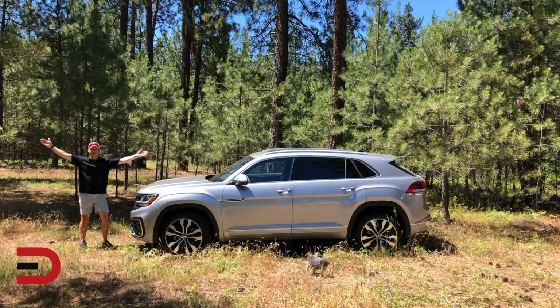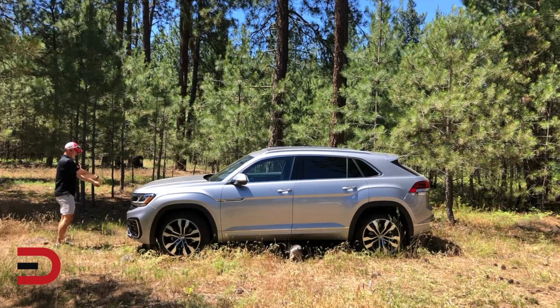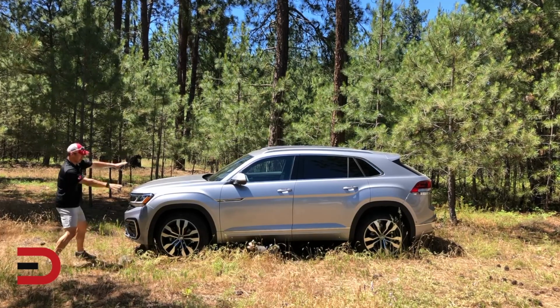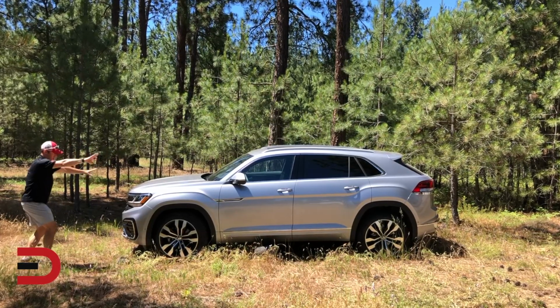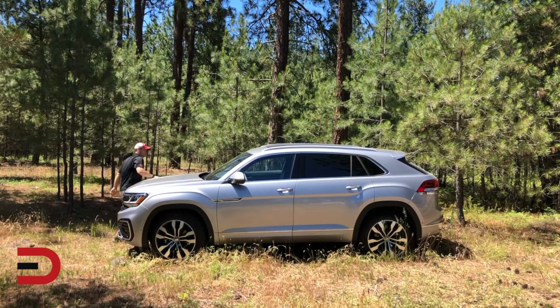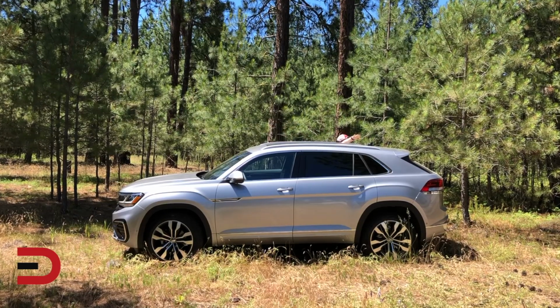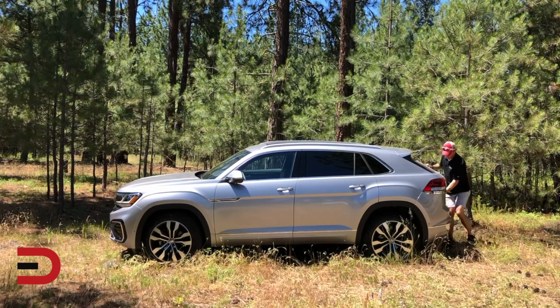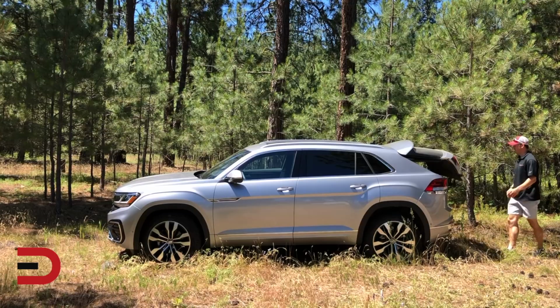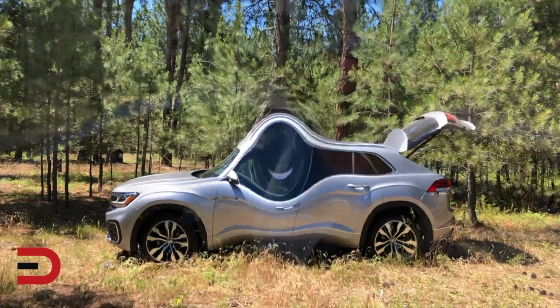Here's a look at the Atlas Cross Sport by the numbers and how it compares to its 3-row big brother. Length is 195.5 inches compared to 198.3 with the Atlas. Width is the same at 78.3 inches, as is the ground clearance at 8 inches. Height is 67.8 as opposed to 70. Wheelbase is the same, 117.3, and curb weight is between 4,150 and 4,700 pounds versus the Atlas at 4,500 pounds.